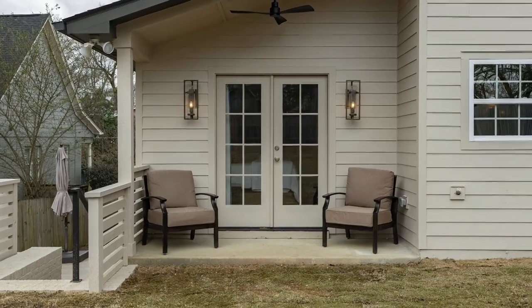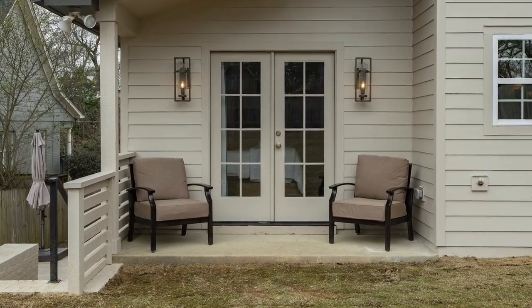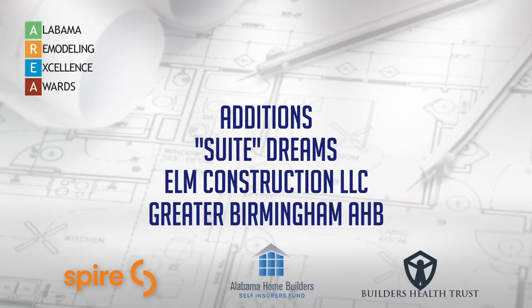French doors lead from the bedroom to a small sitting area that's perfect for enjoying morning coffee or evening conversation. Steps lead down to a stamped concrete patio that's made for entertaining or grilling for the family.